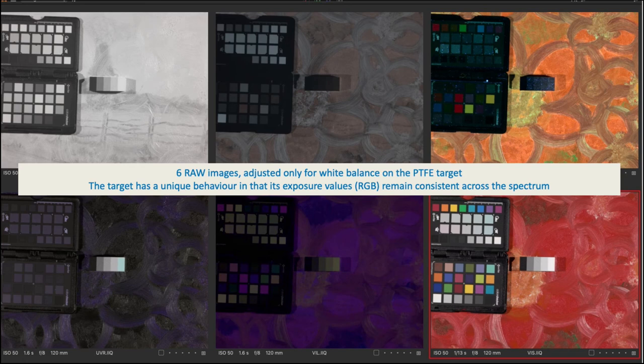So these are the 6 raw images as they are being captured in Capture One, or they're actually captured with a special software for multispectral imaging, but we can view them in Capture One. It's good to know that the little target you see in the middle is made of a special type of silicon, PTFE. And the unique thing about it is that regardless of the wavelength of the light you throw at it, its values remain the same.